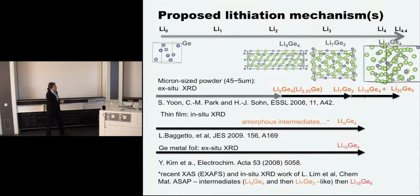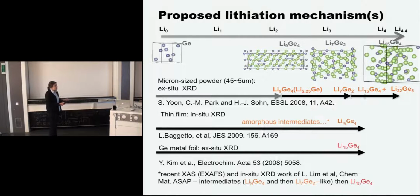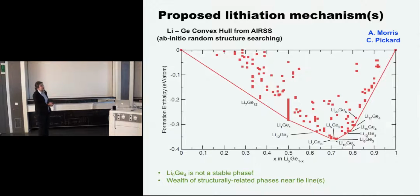It's also a material where the germanium reacts with lithium again to form the same end-member phase, Li15 germanium 4, but it goes through a whole series of materials that are either crystalline, amorphous, or partially crystalline. And there have been a whole series of proposals as to what's formed in this phase diagram. So what we did to make progress in this area was to team up with Andrew Morris and Chris Pickard, who'd been developing these ab initio random structure searching methods that they call AIRSS, to try and obtain the different crystalline structures as a function of lithium-germanium ratio.